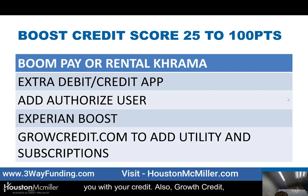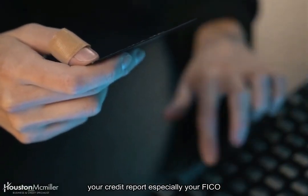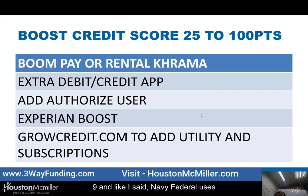Experian Boost can help you with your credit. Also, Grow Credit. So your utility bills, your subscriptions, gym membership, Hulu, Netflix, and stuff like that. Again, utility bill. Those are the things that you can have added to your credit report, especially your FICO 9. And like I said, Navy Federal uses FICO 9. So because they use FICO 9, why not add these things to your credit file so it can help you boost up your credit score, so you can get the lower interest rates instead of the double digits.